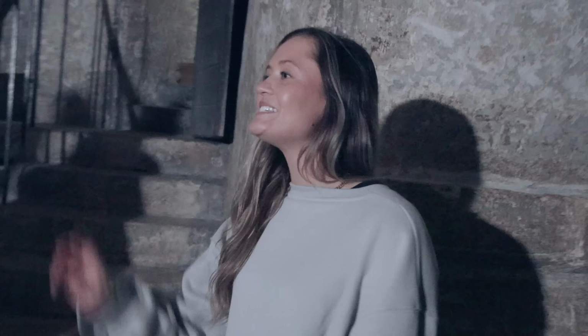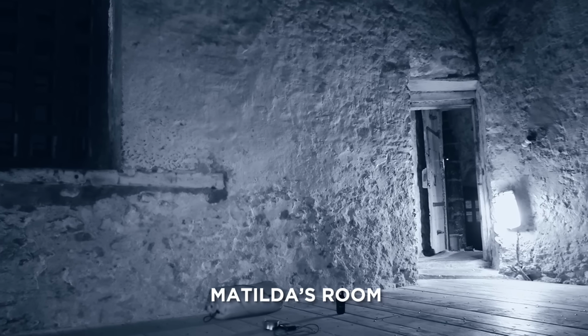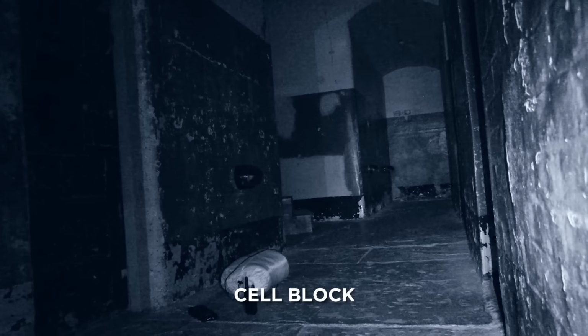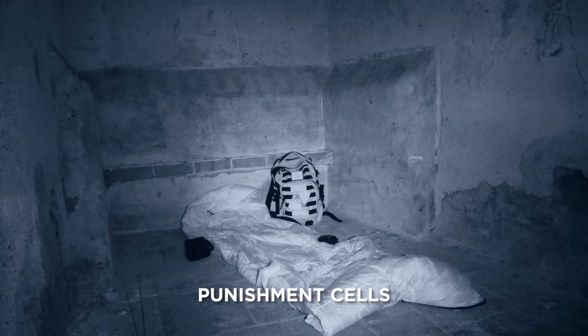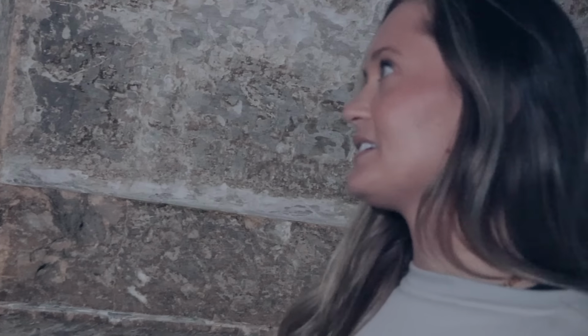First, we have Matilda's room, which is halfway up the treacherous St. George's Tower, where the stairs were designed to kill you. Second, we have the cell block, obviously used for when this was a prison. After that, we have the punishment cells, which is across the yard in a totally separate building. And lastly, the crypt. The dreaded crypt.